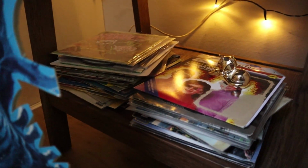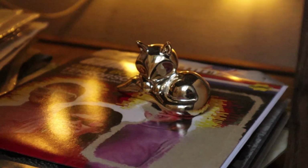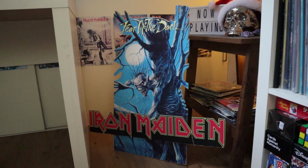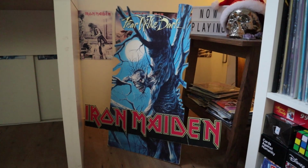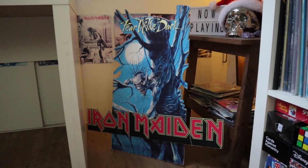And I am very happy with this vintage yellow lamp. And below that I have all my 7 inches and a cute shiny fox. Here we have my Iron Maiden Fear of the Dark display that I've also shown many times in my videos, and I still absolutely love it.